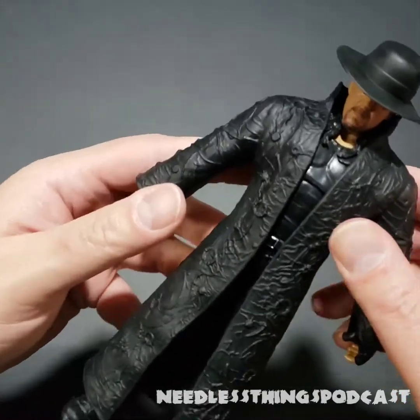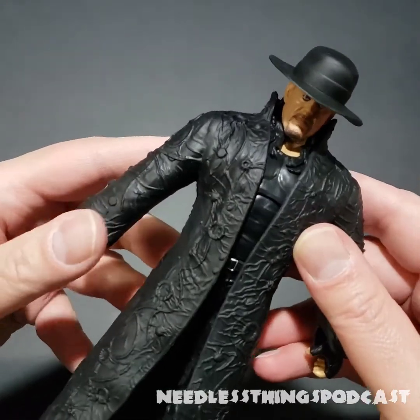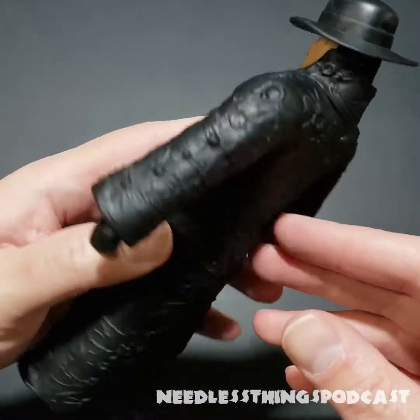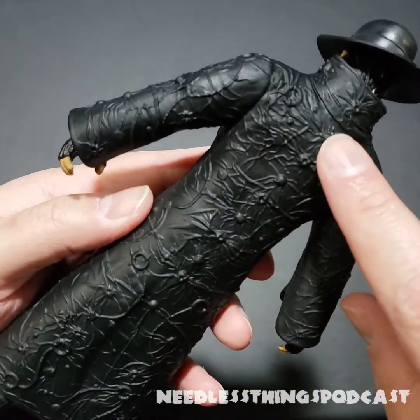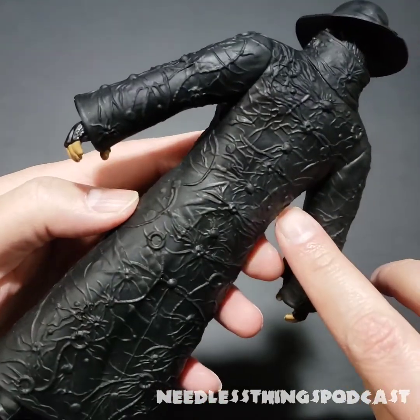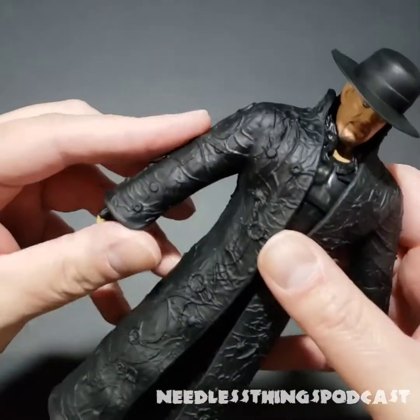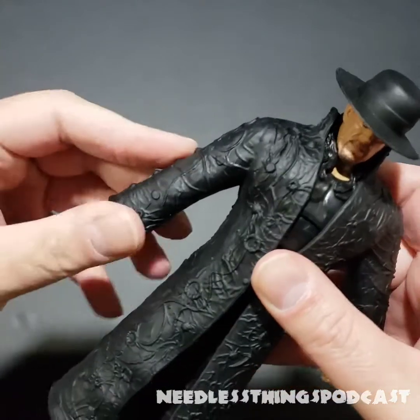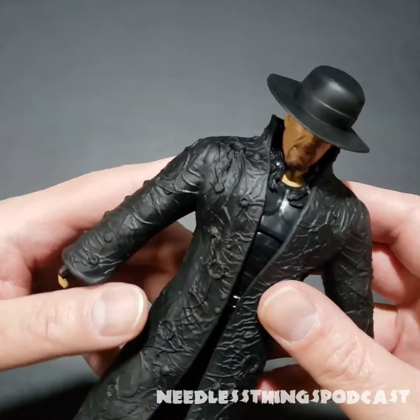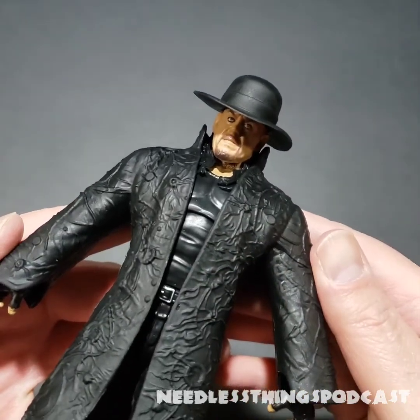And it's one of the big, heavy rubber coats that Mattel does when they need to capture a lot of detail. There's not really a way you could have gotten all of this into a soft goods piece at this price point. And that's something people have to be realistic about. It's not a matter of it can't be done. It's a matter of it can't be done at this price point.